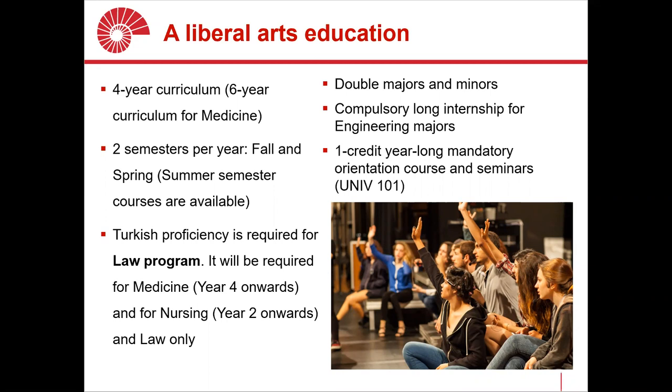And of course, we offer this course. It's a 1-credit year-long mandatory course. We call it University 101, and it's an introduction to our university. It's a 1-credit year-long mandatory orientation course offered to incoming students, the newcomers. It aims to help them successfully transition from high school to Koç University and undergraduate academic and social life.